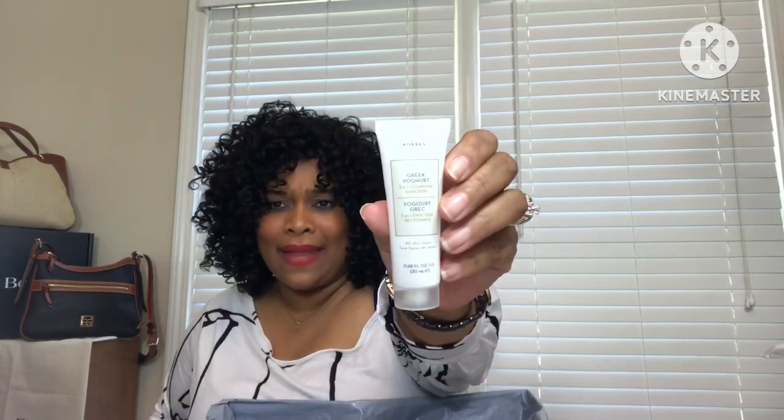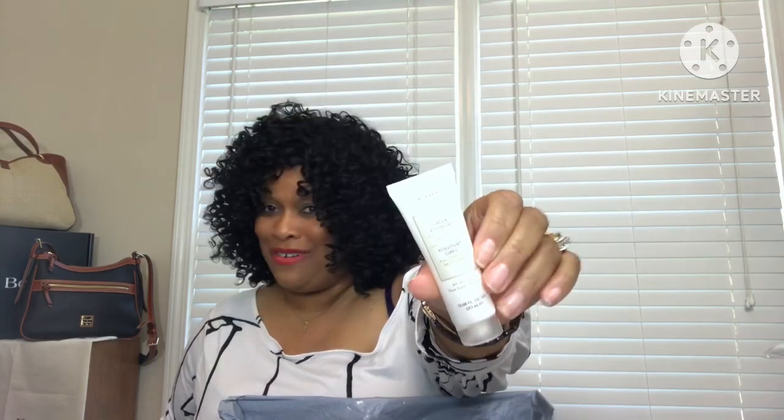All right, this next item is from Coors. It is their Greek yogurt 3-in-1 emulsion. It is designed for all skin types. I kind of felt bad that I had not purchased the full size of this Greek yogurt. I traveled with this small TSA friendly size out to Seattle, and oh my goodness, I'm so glad that I brought a different face wash with me, because this was not good. I will not purchase this. I will not repurchase this.